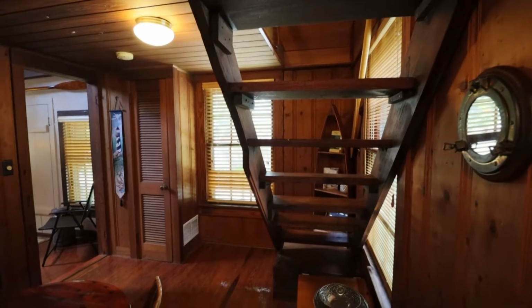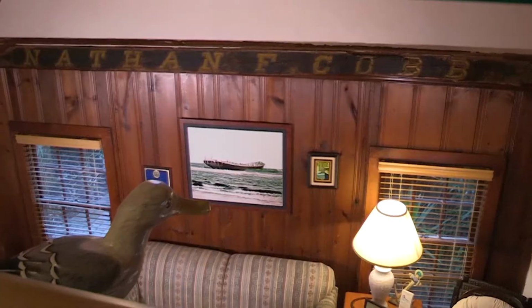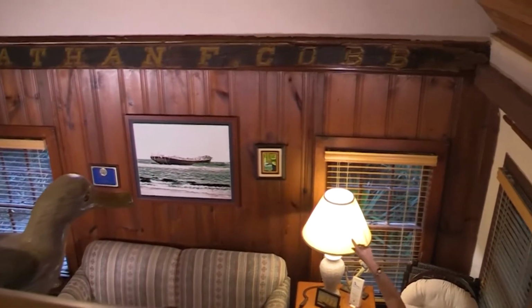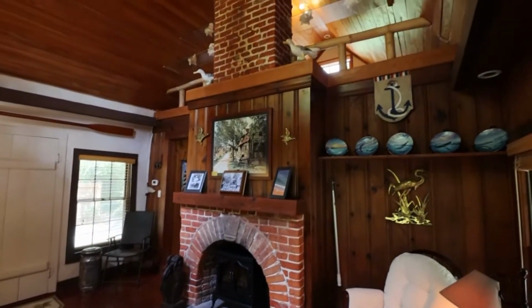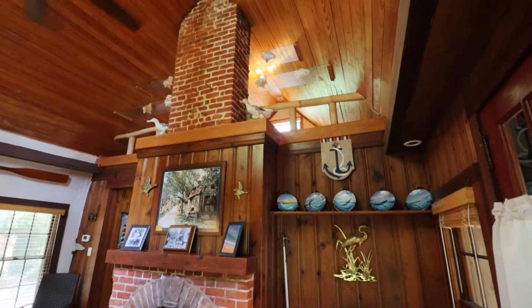The floor is still original. We believe it is pine. Here you can see the Nathan F. Cobb actual name. This came from the actual boat. It's amazing, 1897, folks, to have this beautiful fireplace in such wonderful condition. The sense of history just sitting here is palpable. You can feel it, you can sense it.